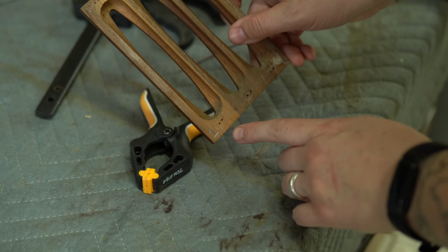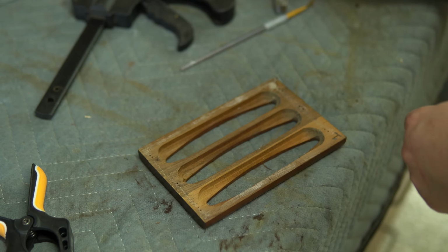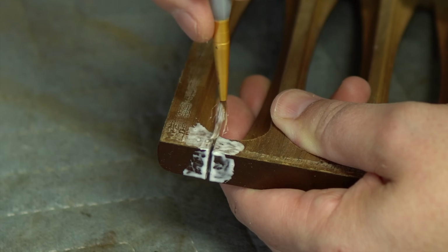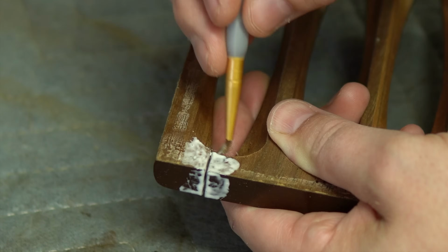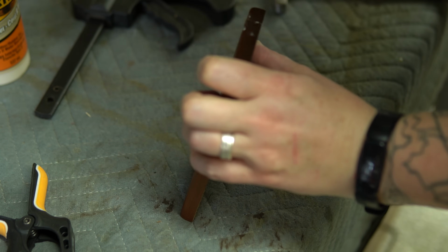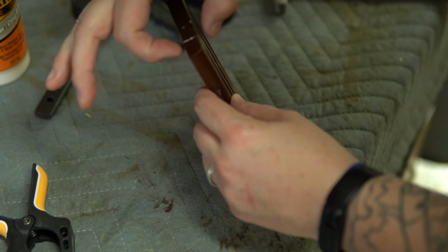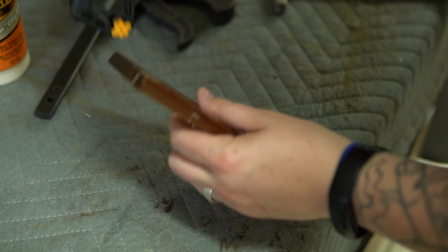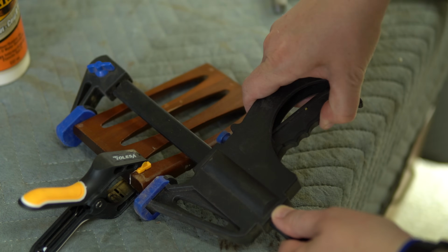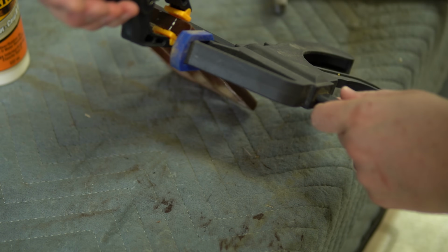To fix those cracked handles, all I did was push some wood glue down into the cracks and clamp them up. Now when I'm clamping these, I want to make sure that the 2 sections stay level, so I'm using a small clamp here. And then I'll use a larger clamp to push those 2 surfaces together. And you can see I got a nice squeeze out there.